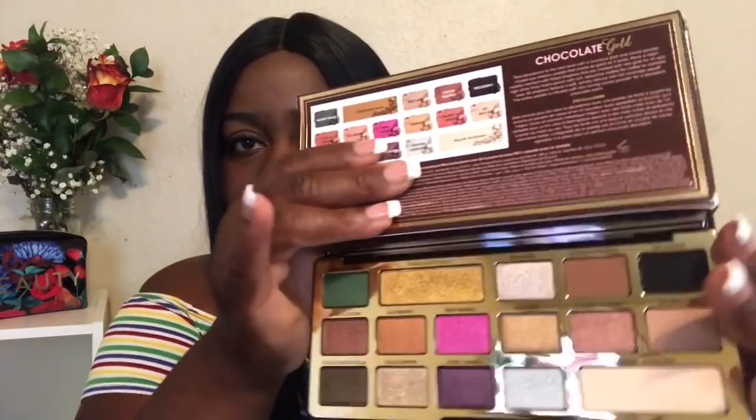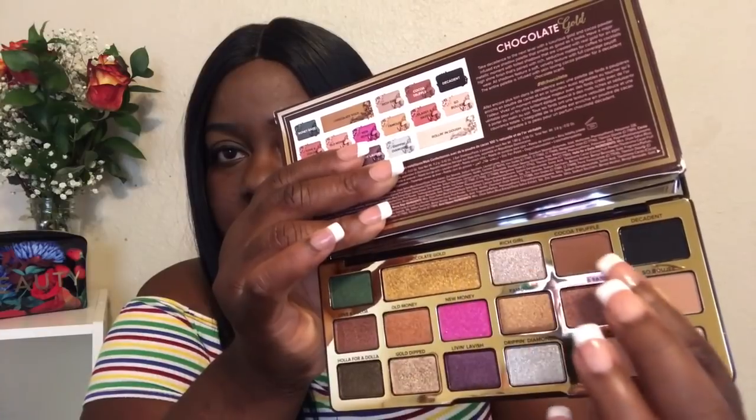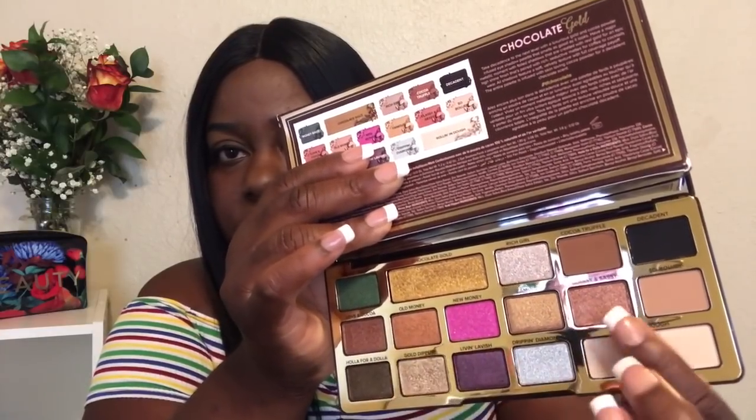Okay, so I can go through this, you guys, and actually read off the names of these beautiful shades. It starts with this green, which is Money Bags, and then Chocolate Gold, Rich Girl, Cocoa Truffle, and Decadent. That's the first row. Those are the names across there. And then I'll go in this direction for row number two, which starts off with Love and Coco, Old Money, New Money, Famous, Classy and Sassy, So Bougie. Oh my gosh, I love these names.